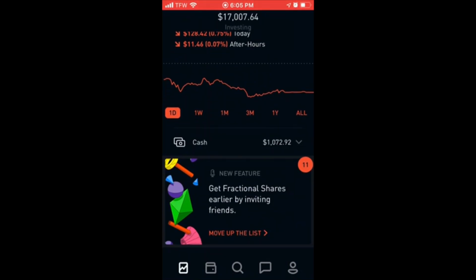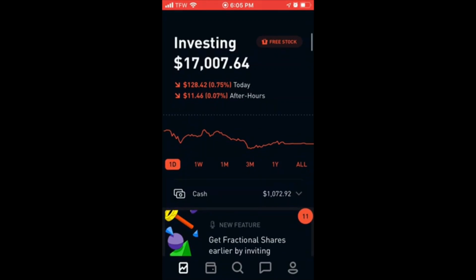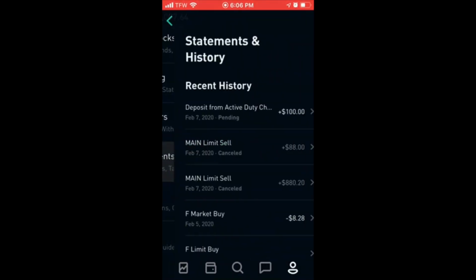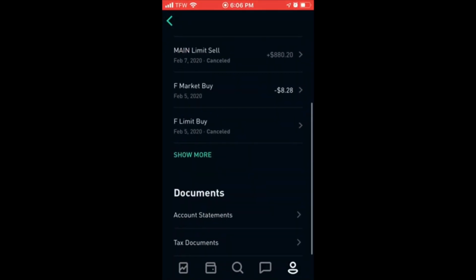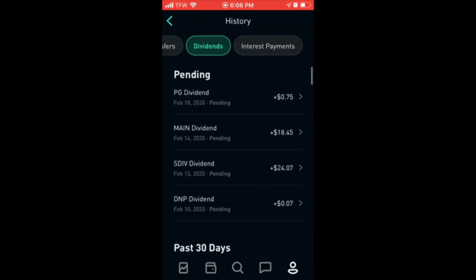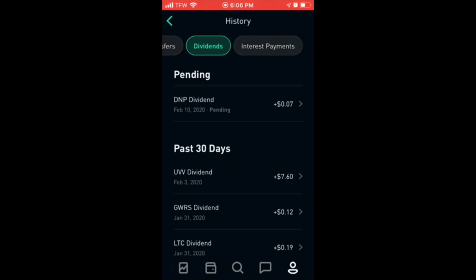So real quick, in the Robinhood app, in order to see your dividends, you need to click on this little dude on the bottom right here. You're going to go to your statements and history, go to show more, and then scroll over to dividends. Now this will tell you all your dividends, both pending and that have cleared, right?